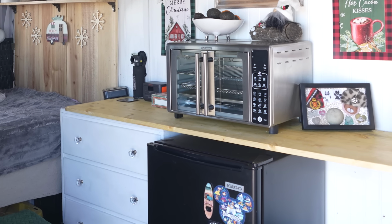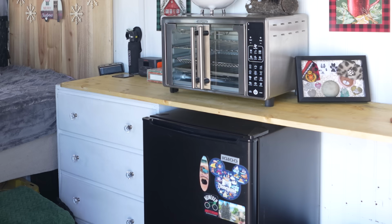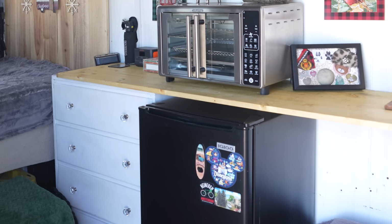Last year I had to get a house fridge because it has a freezer. I just miss having a freezer. And this works great. When I'm plugged into shore power, I use both of these all the time.